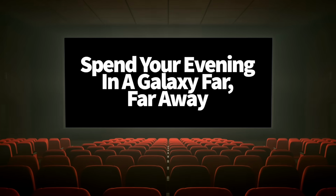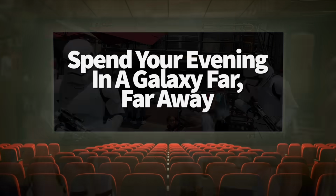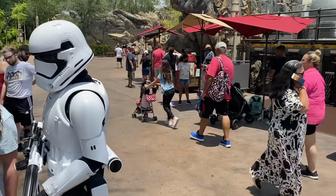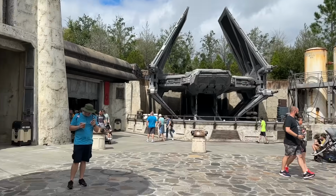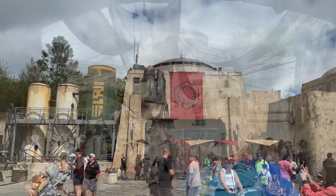So let's say you took our advice and went to Toy Story Land first. When should you plan on hitting up the attractions around Galaxy's Edge then? While you're more than welcome to do that anytime during the day, those early and late afternoon crowds in Batuu can feel pretty shoulder to shoulder, which makes sense since this is still the newest land in the park right now and it's also at the back.